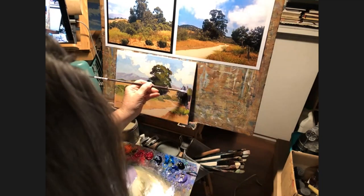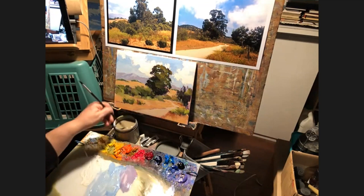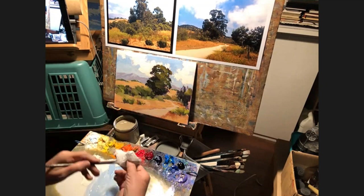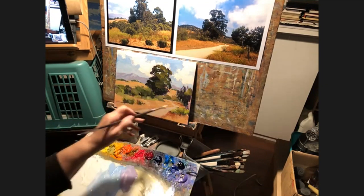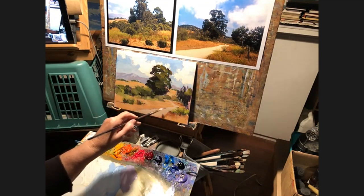I'm getting close to done. I need to shape these a little bit and probably put a little bit more definition for that pathway.